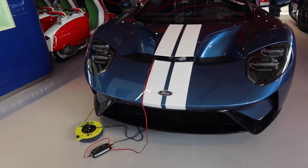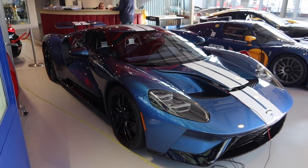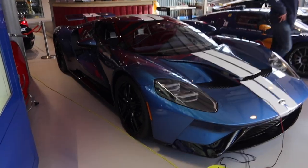This is very nice. I'm a massive fan of these. Ford GT. This is the classic spec, resellable spec, but these are awesome. They're obviously selling for quite a bit more than list price now. Awesome looking car with the black rims and this interior.